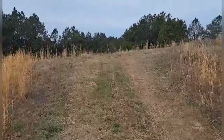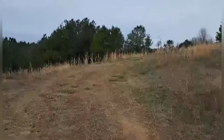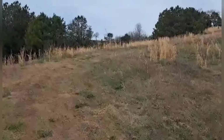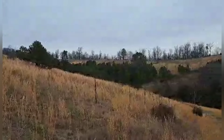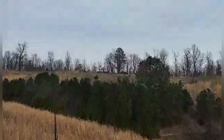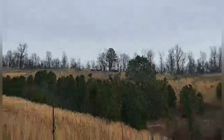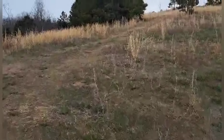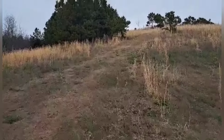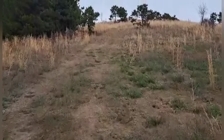A friend of ours showed up and helped us move the rest of the stuff from where we were camped out way over there. Can't even see where the truck is. That's where we were camped out. She just got here this morning and helped us get the rest of everything moved over. So today we get to start actually pounding posts and getting fence up and getting pens built.